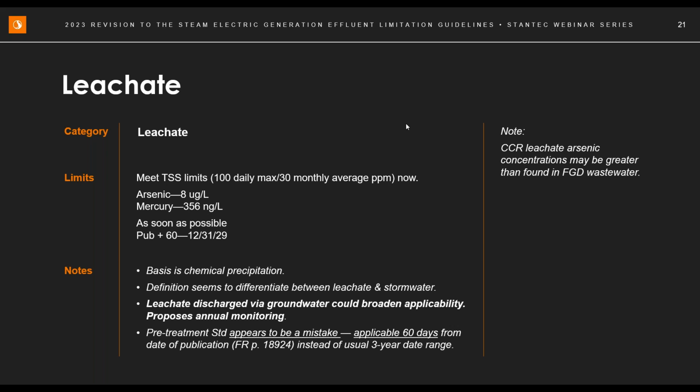And of note, while EPA has been using best available technology based on what they had in PhysChem for FGD, CCR leachate could have arsenic concentrations that are significantly higher than what is typically found in FGD wastewater. So once again, this is a site-specific opportunity. Need to be aware of what your water looks like and what those specific challenges may be.